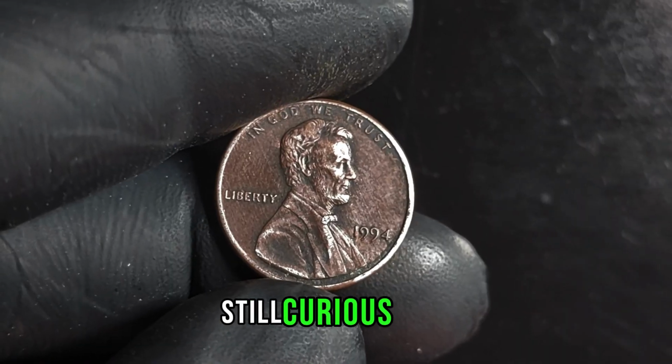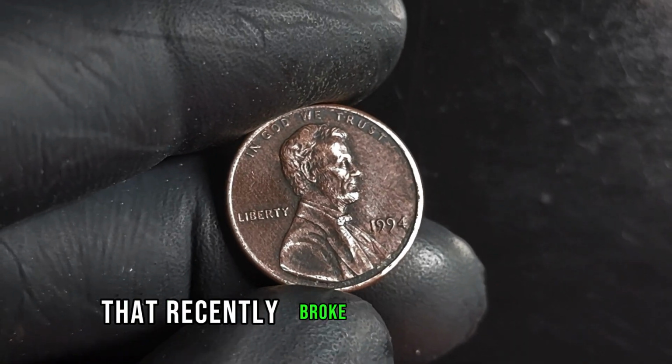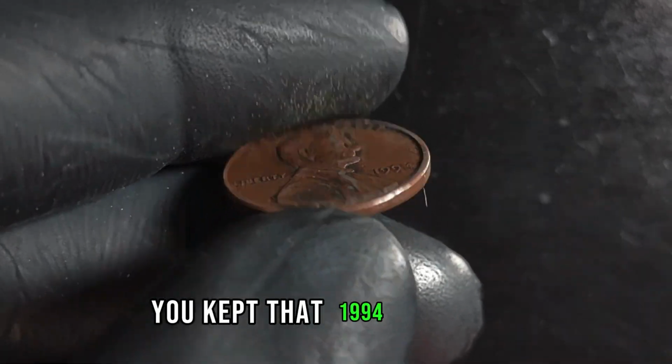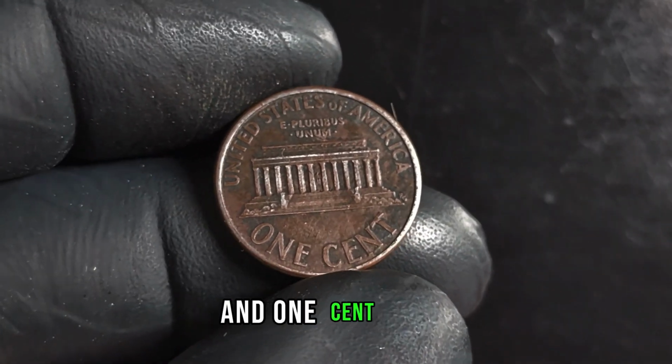Still curious? Good, because in the next episode, we'll reveal an even rarer coin from the 1990s that recently broke auction records. And it might just be hiding in the same place you kept that 1994 penny. Don't blink. Don't miss it, because your next discovery could be 1 second and 1 cent away.